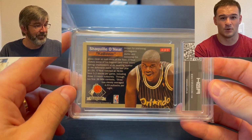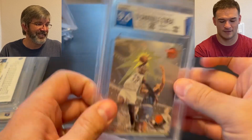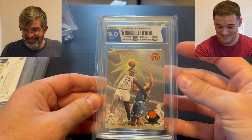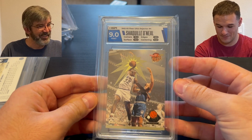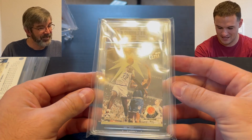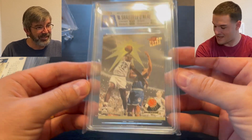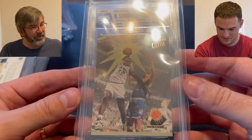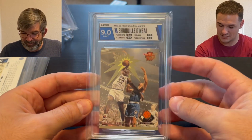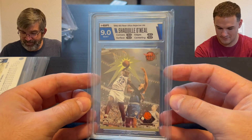Okay. Moment of truth, 9.5. Did we get it? Ah, 9. We got a 9. Hey, that's a really good card, though. Look at that. 9.5 on the corners and edges, and a 9 on the surface and centering. Again, the centering just gets us every time. What about the label? I think it was the neutral match team, and I actually like that, the blue and white there.